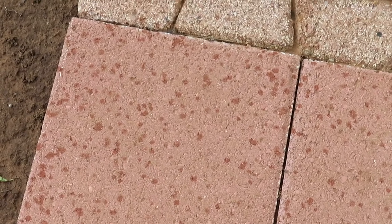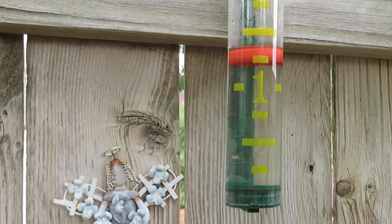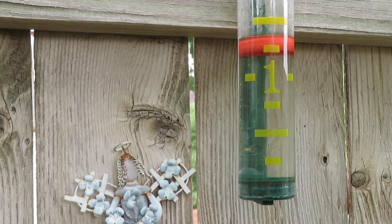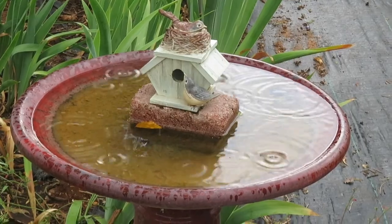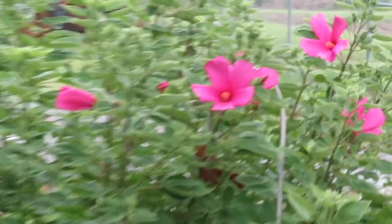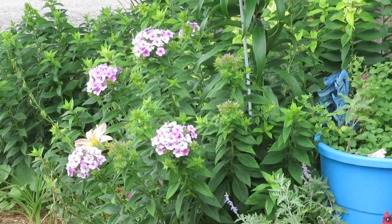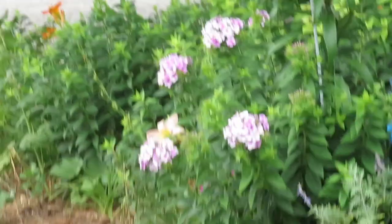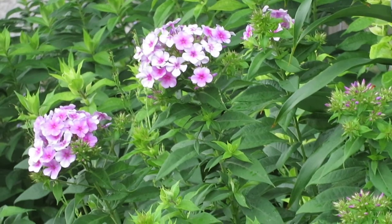It's beginning to mist again. Which reminds me, I forgot to get a picture of this. And we can add this to our already 2.5 inches of rain. And my Texas star hibiscus is beginning to bloom. So our July flowers just got a jump start and are starting in the last of June because of our wonderful rain and cooler weather.